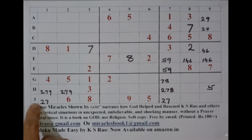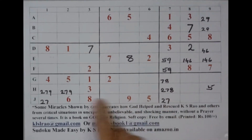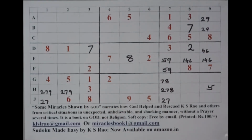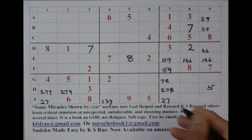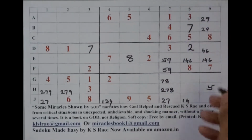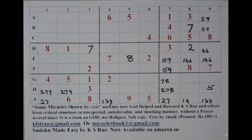And then incidentally, we find that we have made a pair of 2 and 7 here at J1 and also J7. That means we have only 3 vacancies in row J. What are those 3 vacancies for? It is evident, number 1, 3, 4. Yeah. We have no cross check above. Let us write those 3 numbers 1, 3 and 4. Here we got a 3 above. Let us write 1 and 4 there. And here too we have no cross check. Let us write all 3 numbers there. 1, 3, 4. Okay. And then what shall we do next?